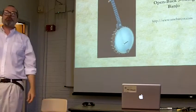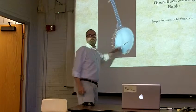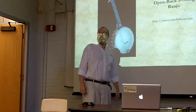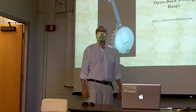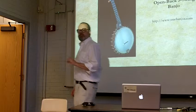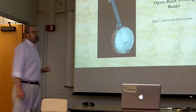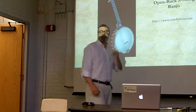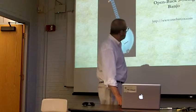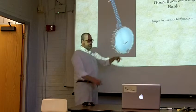And no matter what notes you're playing with the other fingers, you always get this same note. Sometimes it's in tune, and sometimes it's out of tune. But we want that for certain kinds of music. And so it gives a very distinctive sound, which many people do not understand, but they recognize it when they hear it.